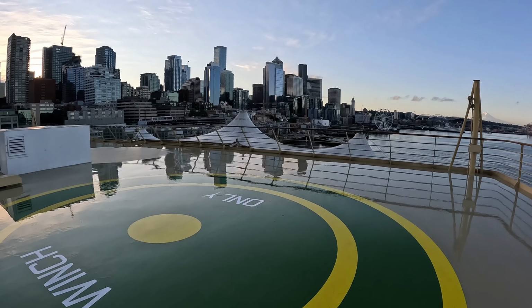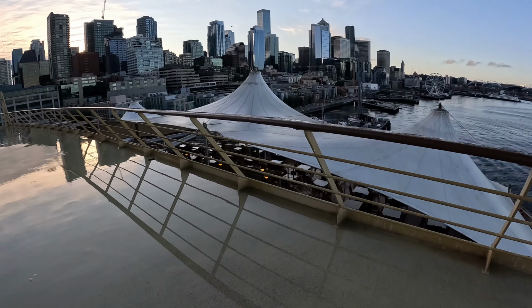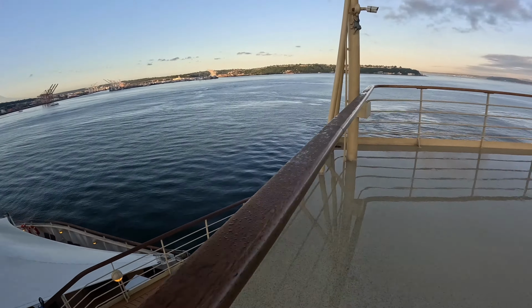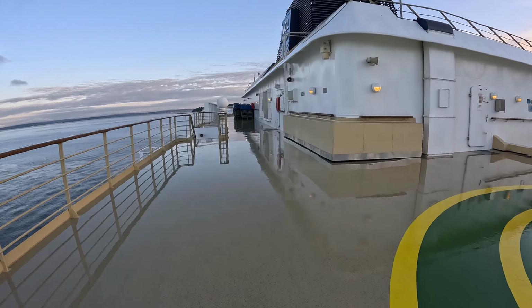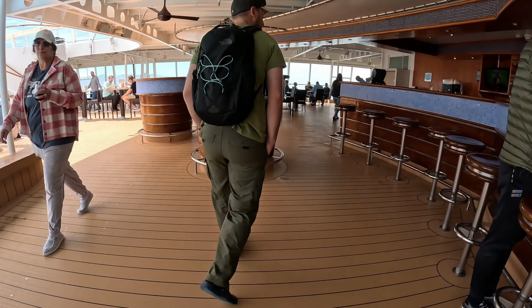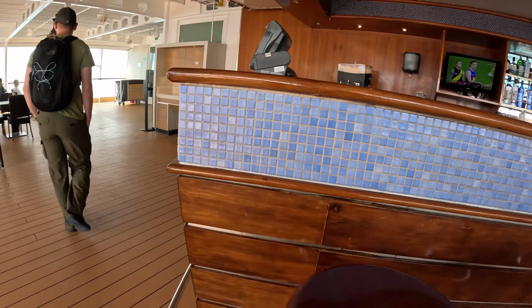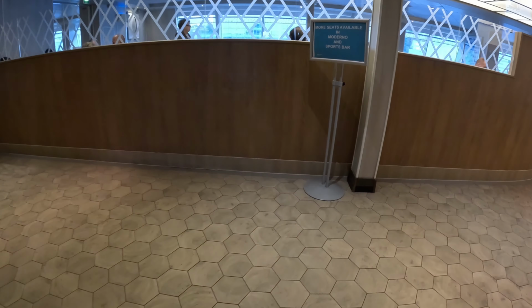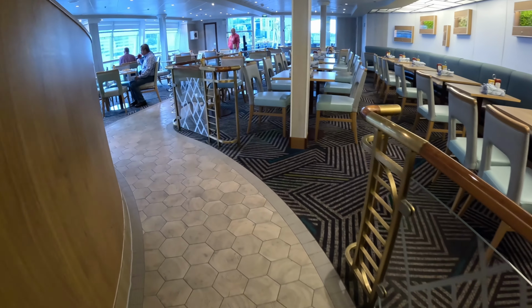Going back up will bring you to the helipad above the Great Outdoors Cafe. You can either go downstairs here or you can access the Great Outdoors Cafe by passing through the Garden Cafe off the pool deck. The Garden Cafe is a completely indoor buffet, and the Great Outdoors Cafe is covered but completely outside.